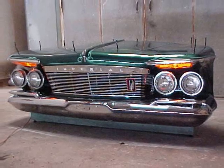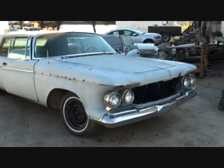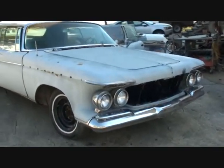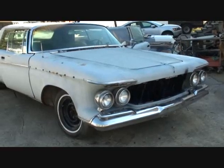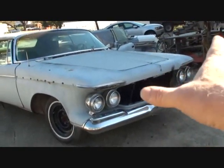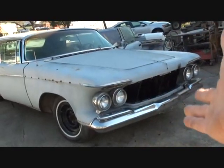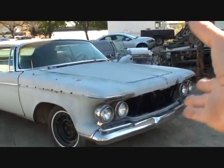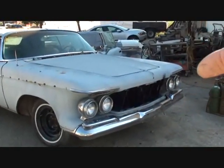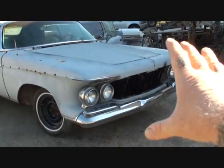So when my friend Pete saw this sitting on the side of the road for sale, I just couldn't pass it up. And more than likely, we will be making a desk out of the front end of this. Beautiful desk that it'll be. It'll be an awesome desk. If I don't make a desk out of it, I'm gonna make a glass top table out of the front end with a stereo system in it, remote of course. And it will be a beautiful piece of automobilia, you might say, that will be frozen in time forever.